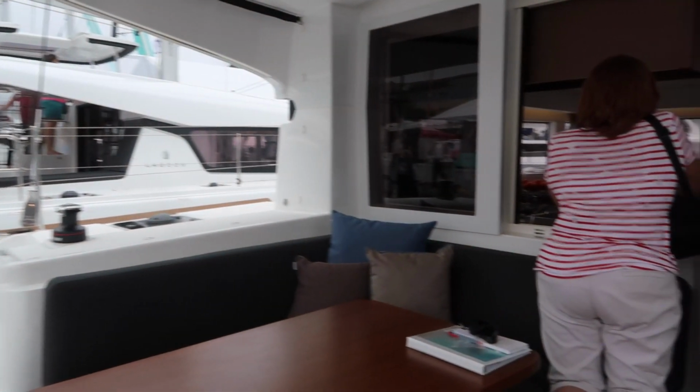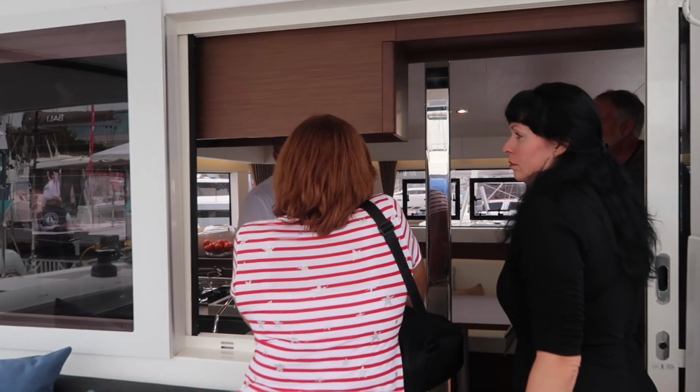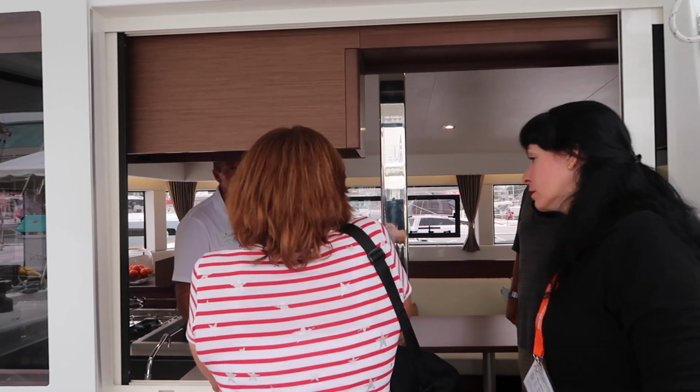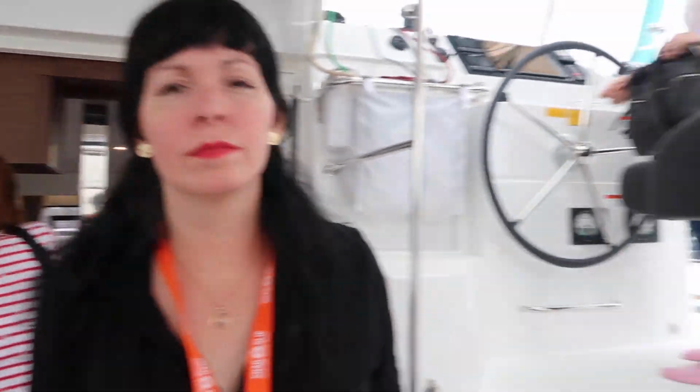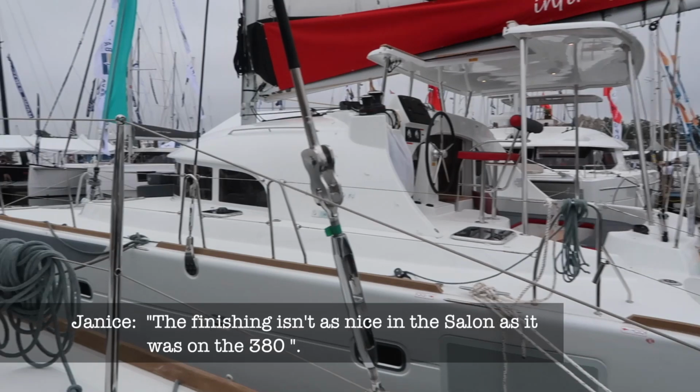Before we gave our final review of the 40, we jumped back on the 38 because there were some things we thought we liked better about that boat, and then we gave our review. It's one sink? One sink. Okay. I'm sure you have enough actually. The finishing looks nice. The 40 is not as cute as the 38. It only has one sink for some reason, and the finishings are not even nearly as nice as the 38.